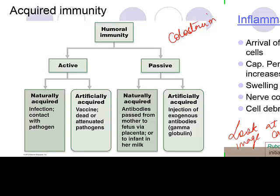Artificially acquired passive immunity is when you're artificially giving immunoglobulins or antibodies or gamma globulins or immune serum, and this is done when you quickly want to establish immunity. So imagine someone is bitten by a rabid dog. You cannot wait to give a vaccine which will start developing antibodies, because remember, that takes some time. By then the person will die of rabies, right? So you immediately want to give them antibodies so that those antibodies can react with the rabies virus and take care of it right then. So that's an example of giving ready-made antibodies. Since you're injecting it, this is artificial, but it is passive artificial immunity.